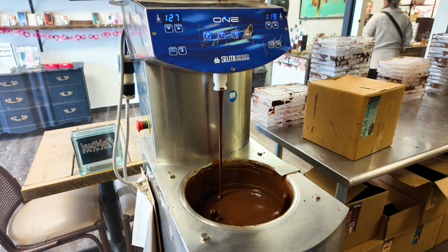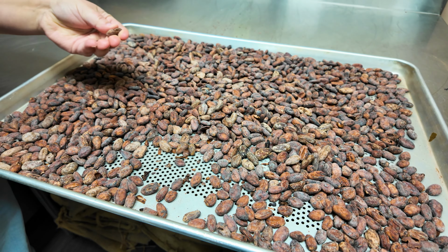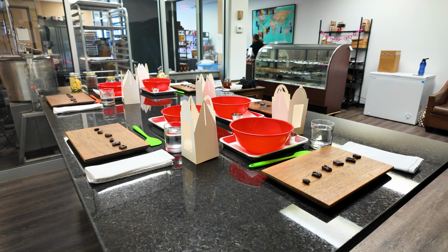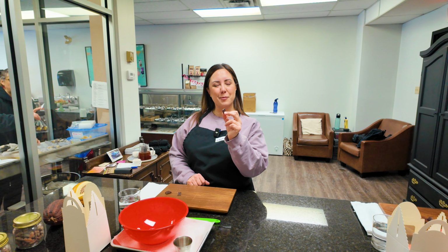At Habitual Chocolate, you can become a chocolatier for the day. This is a 3-hour experience that starts with a background on how chocolate is made at the shop. Then we embark on a chocolate tasting, starting with the highest percentage of cacao and working our way down. The beans are also sourced from different places in the world. So this next one is an 85% and it's from Honduras.